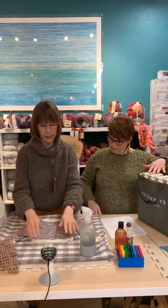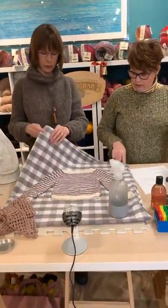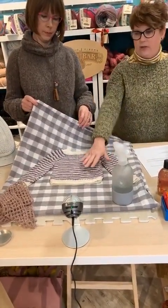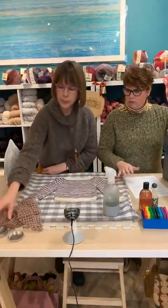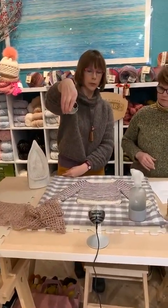It also comes with a nice gridded gingham fabric cloth, which is 1 inch. It's all inched out, yep. So you know exactly how to measure your pieces. So everything's even. That's the nice thing, too. And it comes with T-pins, which are your other critical tool for blocking.